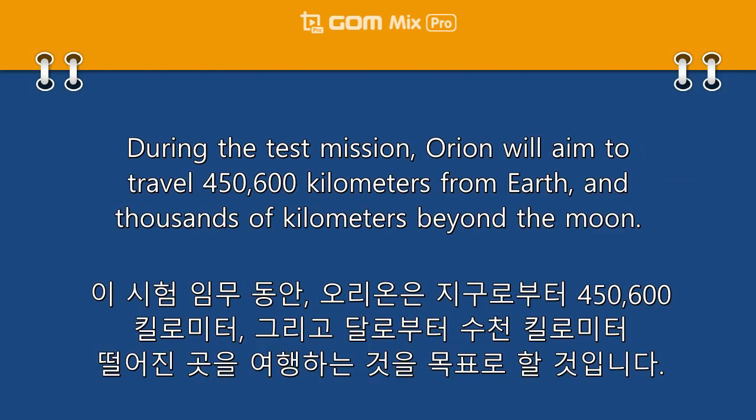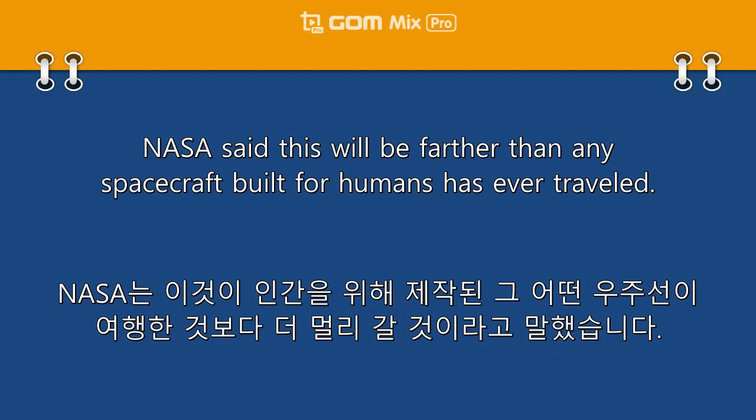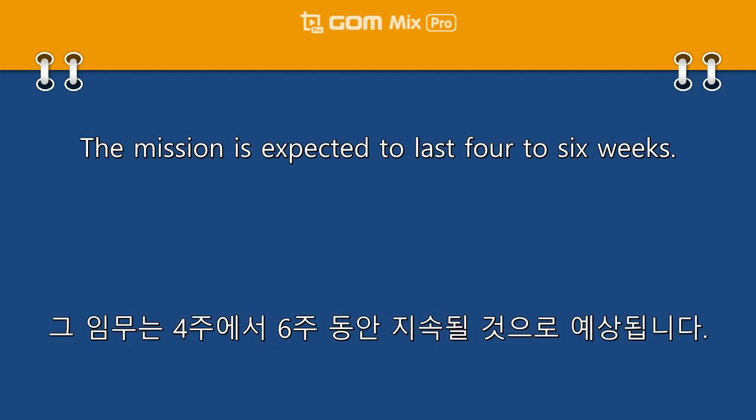During the test mission, Orion will aim to travel 450,600 kilometers from Earth and thousands of kilometers beyond the moon. NASA said this will be farther than any spacecraft built for humans has ever traveled. The mission is expected to last 4 to 6 weeks.